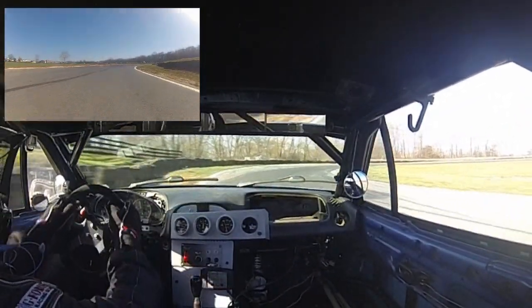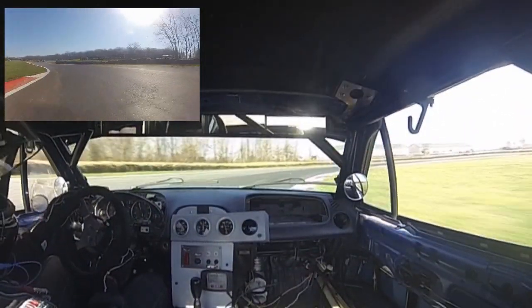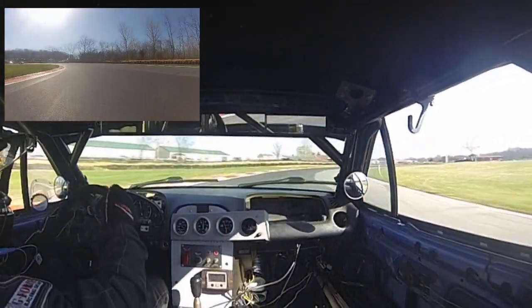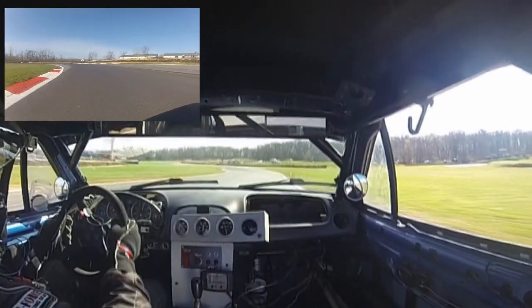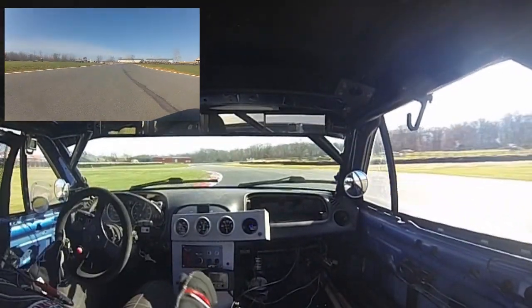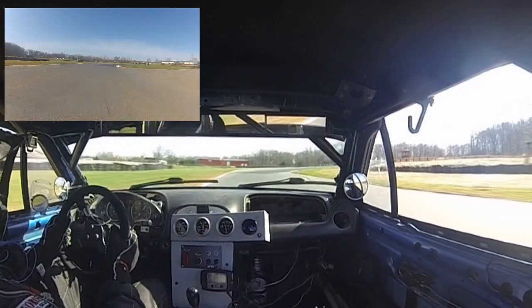Well, that last time around, Johnston made himself part of a York sandwich when he was between both of them, and then finally got past Ted down in 1, but lost it going into 3. That's going to be a nice thing to see coming around 10 this time around.